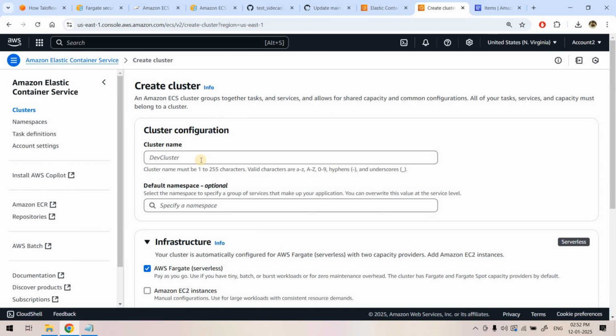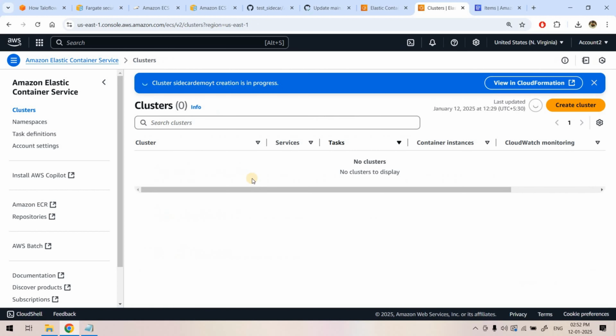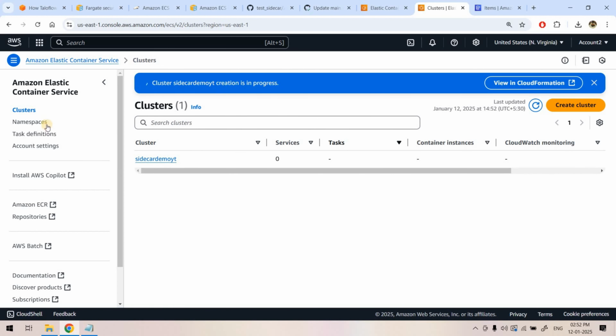These steps I have explained multiple times, so I am going a little bit fast here. So here I can give the name as SideCar Demo YT. Okay, right? And let it be AWS Fargate, the serverless one. I don't want EC2, and I will simply click on create. Okay, so here you can see our cluster is getting created.